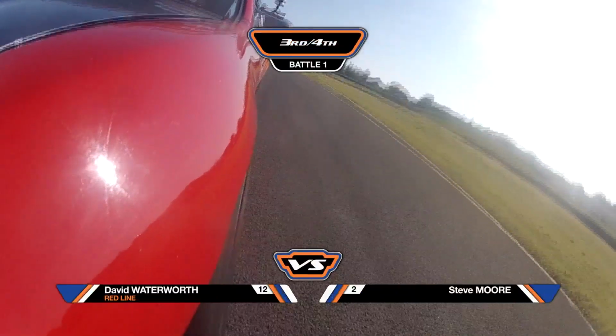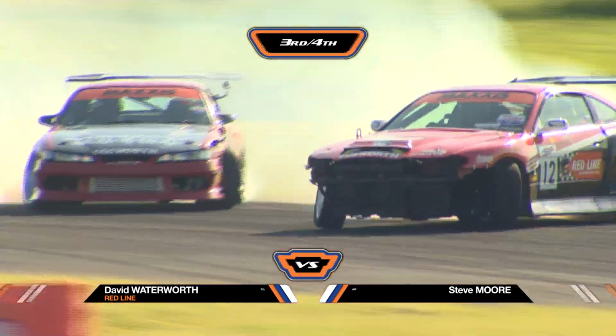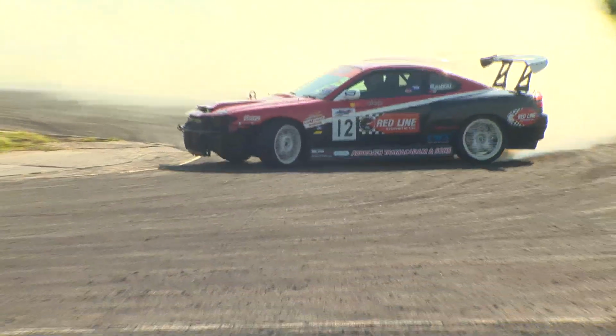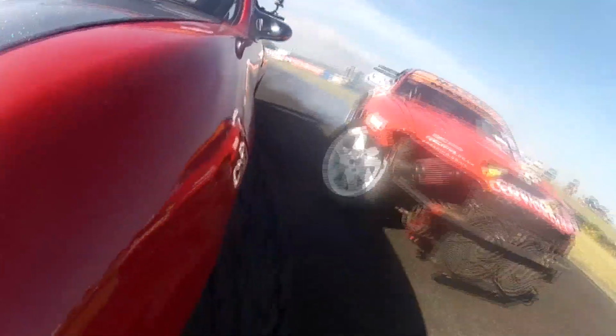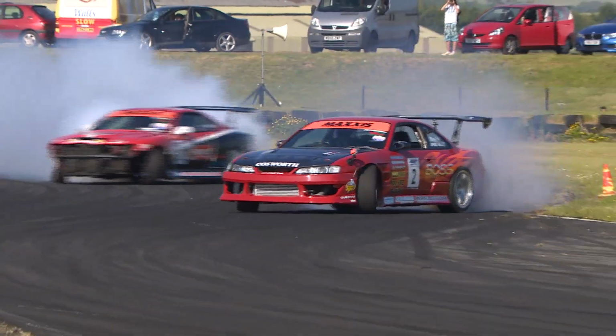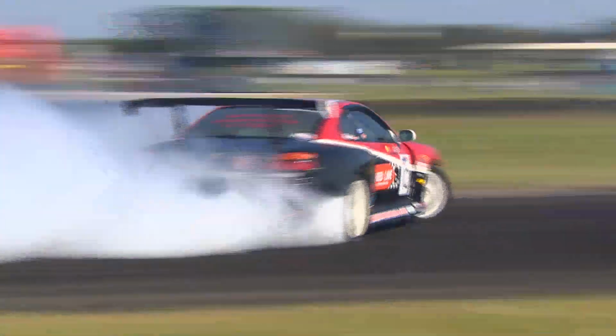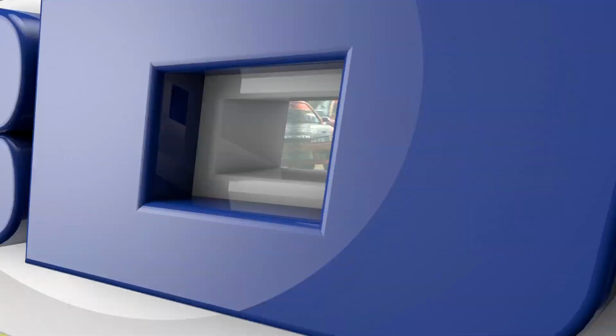So straight into our third and fourth place battle. Who is going to take that third step on the podium? David Waterworth with a great initiation and entry, but running wide, allowing Steve Moore to try and take that undertake. Steve Moore did not need asking twice. So Steve is going to use that as an advantage to try and take that third step on the podium, but David Waterworth, experienced drifter in the BDC, will not give it up without a fight. Let's see what's in store in the second run.